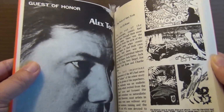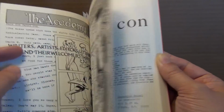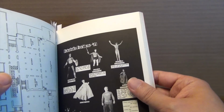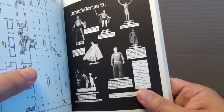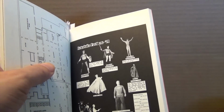And then you have a nice write-up on Alex Toth. I'm not so sure how to pronounce that. And here you go, early pictures of cosplay. Cosplay has always been around, from what I can tell, based on many of the old pictures I saw of the early conventions in the 70s.